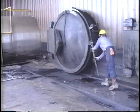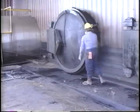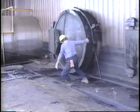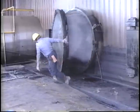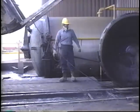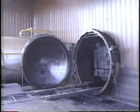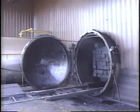We take special precautions while unloading a charge from the cylinders. Our operator must wear a respirator to protect him from the vapors. Once the cylinder door is open, the bridge can be placed in and the charge of pressure-treated material can be removed.